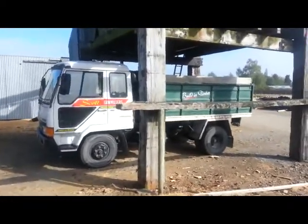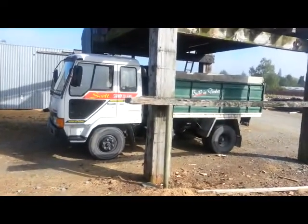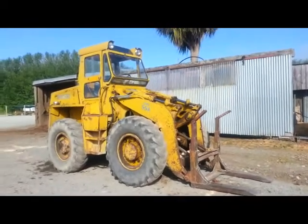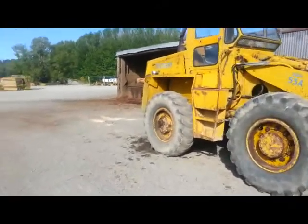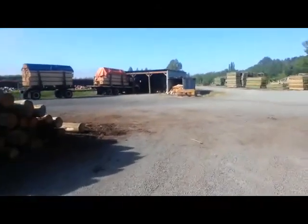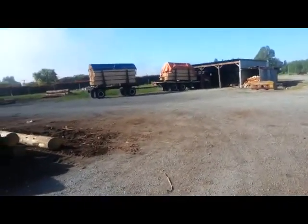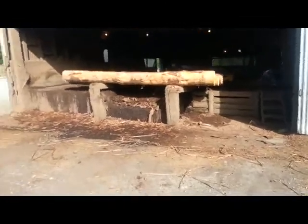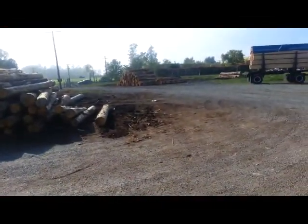Scott Sawmillers, a truck waiting there to be loaded. We'll go inside and meet Gerald. There's a Michigan model 55A there waiting to go to work. We'll learn about that shortly when we see Gerald. There's some timber over there waiting to be carted away. And we've got the logs here. This looks like where the truck comes in. The truck will come in.